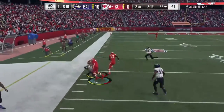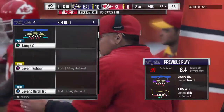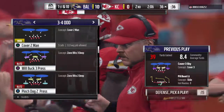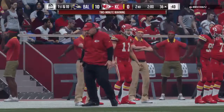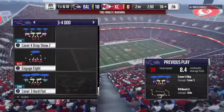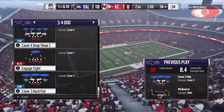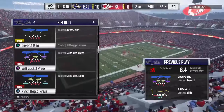Caught, Kelsey, left side. And he's taken down, but not before he gets this into enemy territory across the 40. A gain of 39 that time. 2 minutes to go here in the first half. We're back to Arrowhead after this.